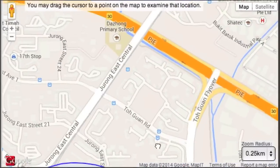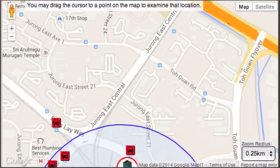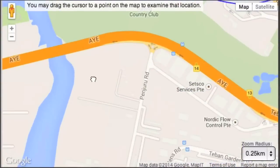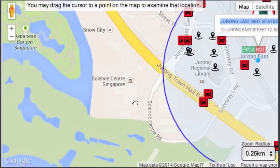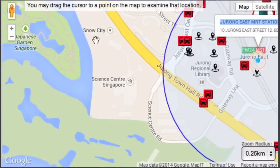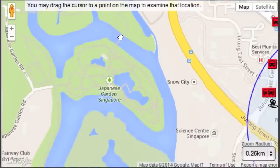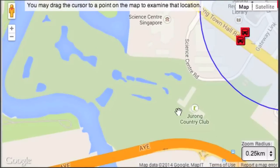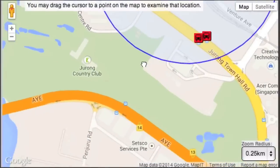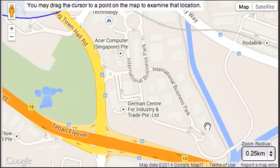Jurong East HDB town is conveniently located between the PIE and AYE expressways. Besides the Science Center, the amenities that jump out of the map include the Chinese Gardens, the Japanese Gardens, and Jurong Country Club. If we zoom in at the lower right of the map, we will also see an International Business and Technology Park.